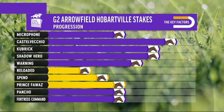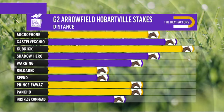OK, so a lot of gold and importantly at value down there, but Castelvecchio, Mike, it's Kubrick that's gone ahead with distance here. Yeah, some horses like the longer distances than the 1,400 metres. Microphone should like it better than others. Kubrick should like it too. Reloaded. Castelvecchio, Shadow Hero warning. Maybe they want the Guineas distance of 2,000 metres.